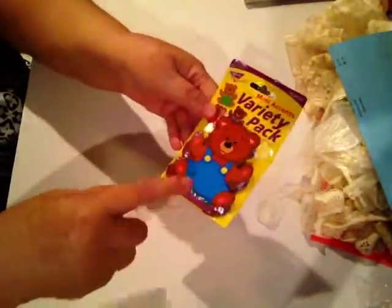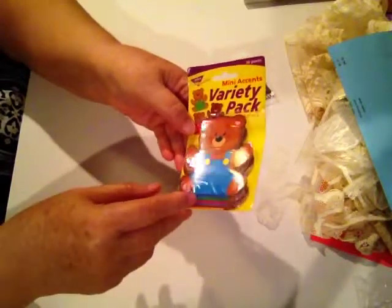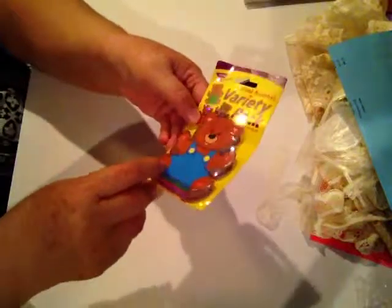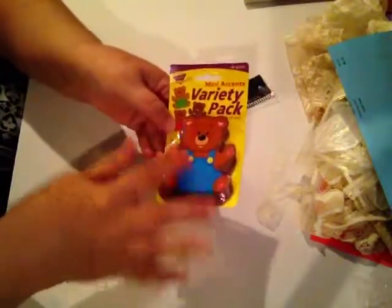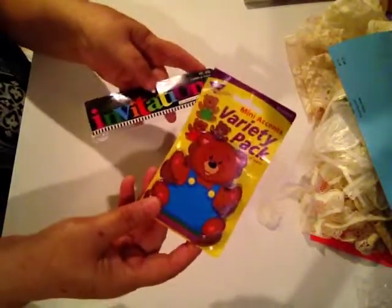This was also at a thrift store here in the Valley area. These are just little bears, which I thought, there's a whole bunch of them. I don't know how many. Oh, 36 of them. 36 bears in different poses and different colors. And I'll be able to use them in the journals.